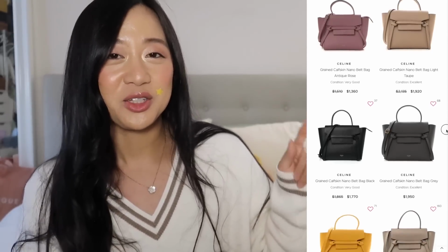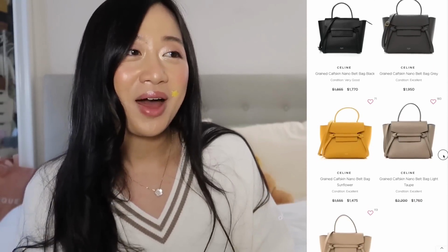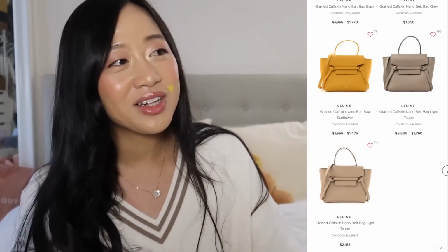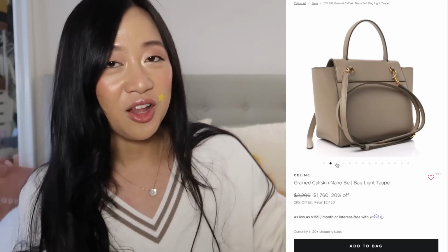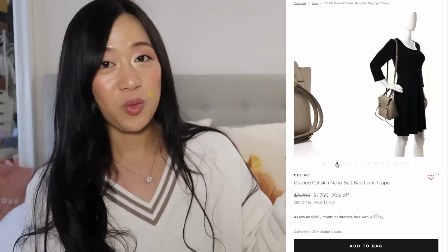Me and my best friend actually both want to get a Celine belt bag. I just can't decide which color I want. I think she's leaning towards the taupe, or maybe the gray one, or maybe even the blue, but there's a lot of options. I know the taupe one is, if not the most popular color in Japan, so for any of you guys that want to be like a little Tokyo girl, there you go.